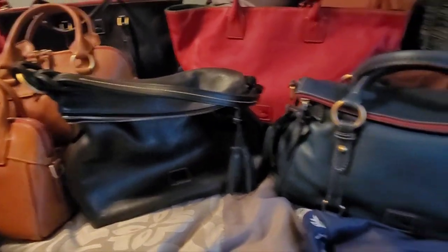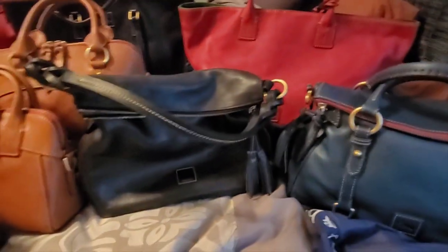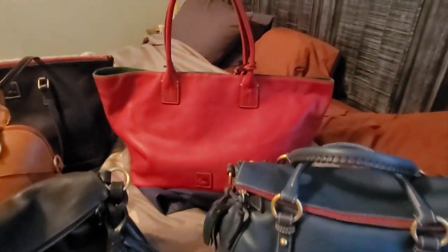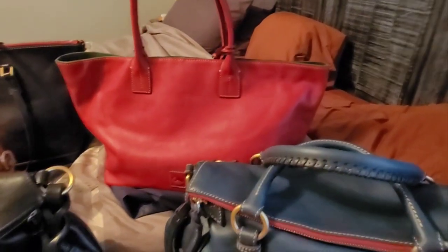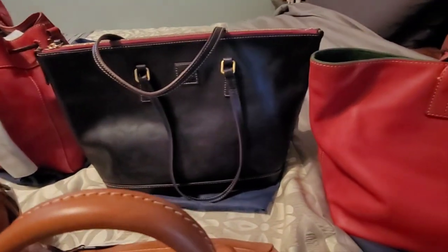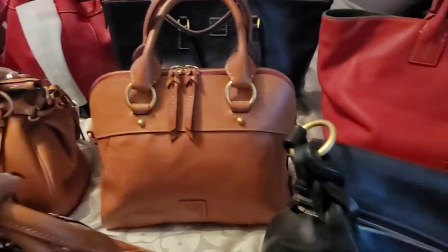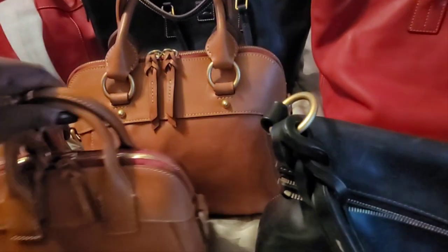It's black. It looks like a kind of hobo style with a tassel. I don't know what that is. That back there is my Russell. Medium Russell in red. I have not worn that one yet. Back here is my regular Florentine tote, and that is in navy. I have worn that. This is my Cameron satchel in natural. I have not worn that.